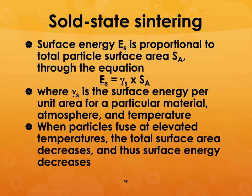I'm sorry about that. So one thing to note is that the surface energy is proportional to the total particle surface area, and when you fuse the particles at elevated temperatures, you are going to be minimizing the total surface area, and so the total surface energy will decrease. So that is a driving force for this whole process.